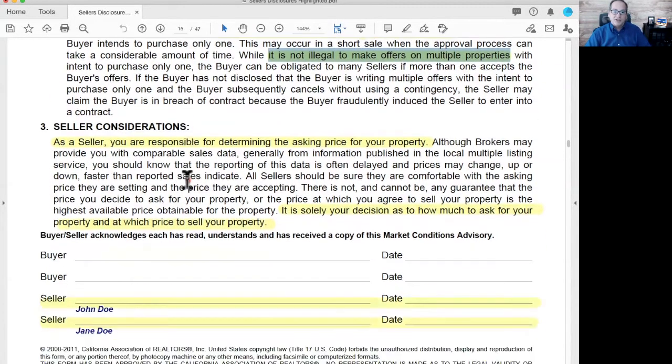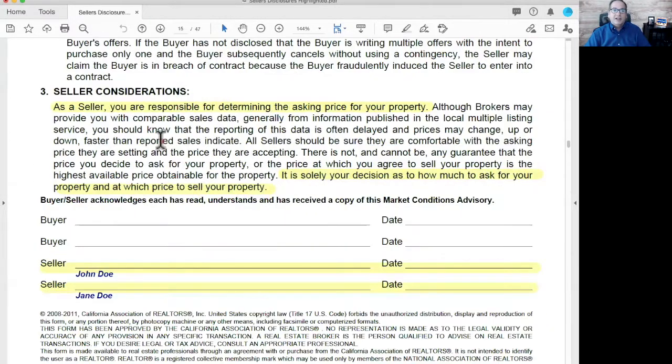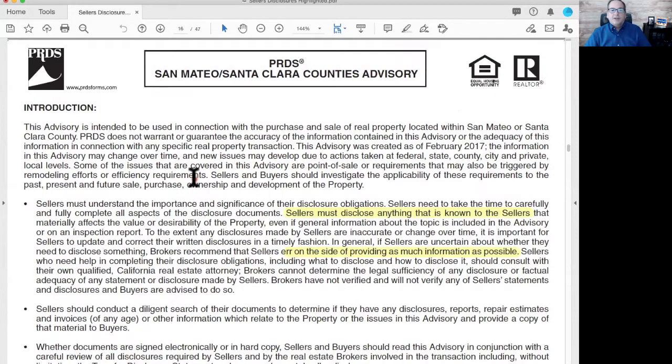Okay, seller considerations. That whole document was based on buyers. Now we come to the seller, and it's saying that as the seller, you're responsible for determining the asking price of your home, and it is solely your decision how much to ask and at which price you will sell your property. Most of these disclosures are for the buyers. Most of the disclosures are the seller saying, here's what I know, but Mr. Buyer, it's up to you to do that due diligence, remove your contingencies, and not back out after you remove those contingencies.